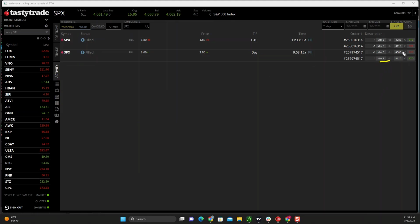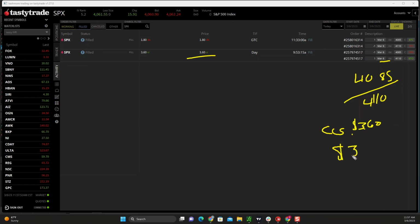So today's expiration, we entered a 4085/4110 call credit spread for $3.60. So for one position, and yes, I only got one because I am trying something out, not throwing on a large position size as I'm trying this method out. And I'll discuss the method here as well. So for $3.60 for one position, it is a max profit of $360.